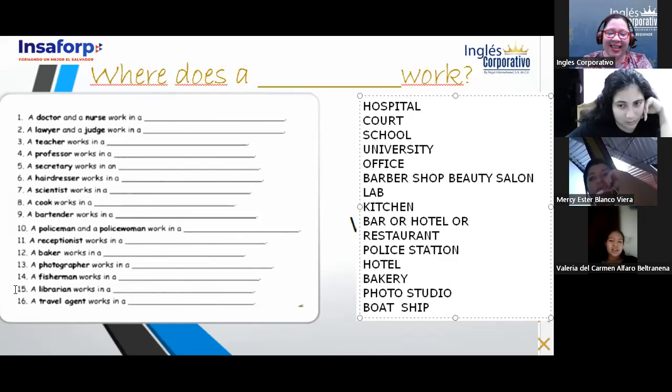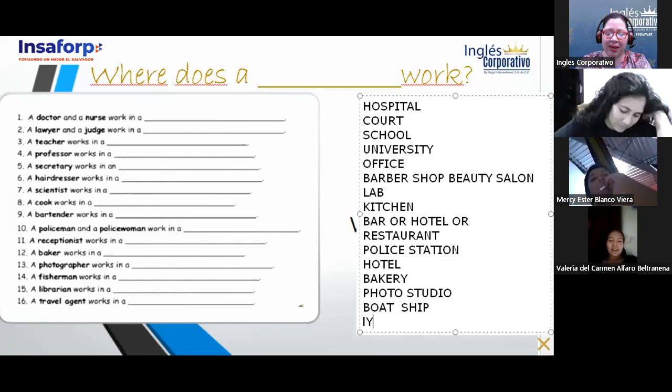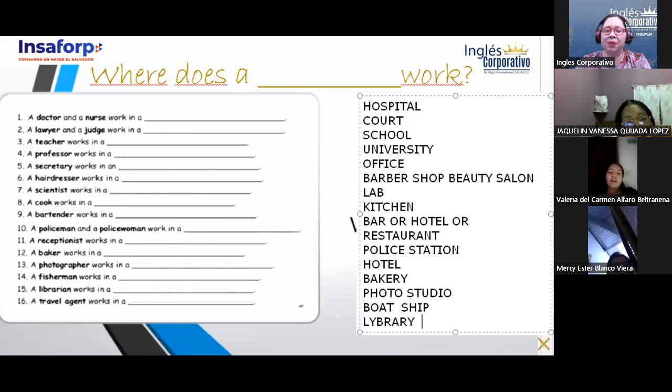Library? No. Which one? Library. También puede ir esa. A la library. Yes. La pronunciación sería library. ¿Y bookshop? No. Bookshop es la tienda donde se venden los libros. Librarian es en la biblioteca. ¿Ok? Library is biblioteca. Bookstore or bookshop is donde venden libros, right?